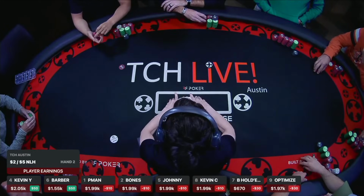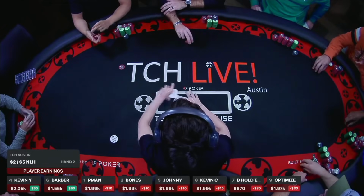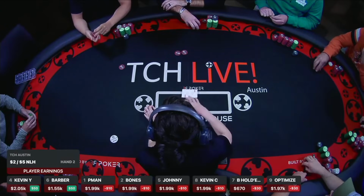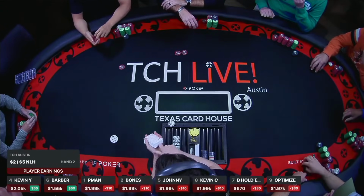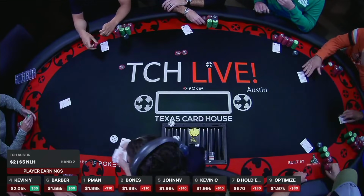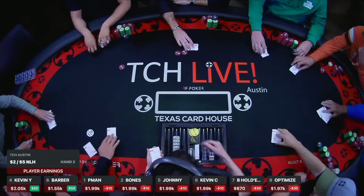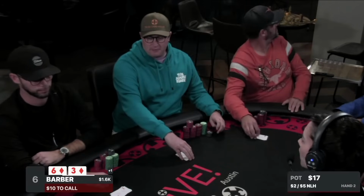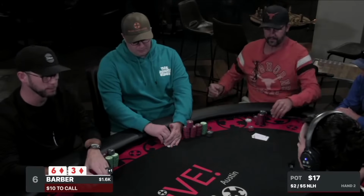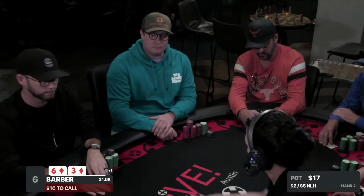Let's talk about, so we got Kevin like we just talked about. He's in seat 4. We talked about Bones here already in seat 2. He had his name last time as Owen or something like that. Hey, you gotta keep guessing. Sure, he's Bones there. We talked about Behold. Optimize is here as well. Kevin is seat 8. And Johnny, who played last week, I believe, is in seat 5. And Barbara, who's been playing, it feels like every week now. Yeah. Been doing really well.